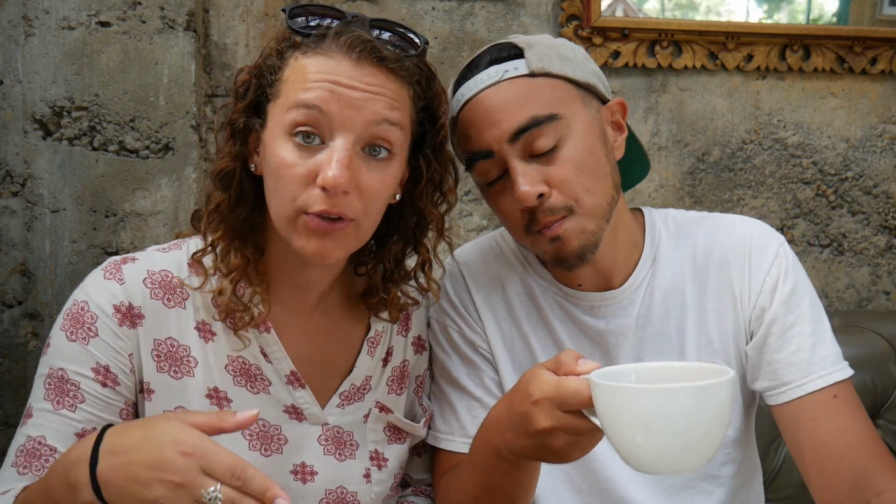Pulls everything together. Sourdough is really chewy and just lovely. That was really good. We did split this one meal, but we also, for breakfast, don't eat that much. You can go to some of these nicer, fancier places and get good food for a good price.